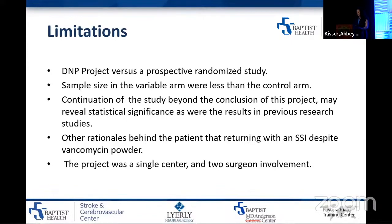Other rationales behind the patient returning with an SSI despite the vancomycin powder: we did have one patient who went to rehab and the incision had just totally opened up, and we were not notified by the rehab center that that had occurred, so that could definitely have played a role. Other things that had happened is there was a difference in terms of the post-op education. Some of the patients were coming back for their post-op evaluation, and they were told not to wash their hair for 2 weeks, and there were superficial infections that occurred at that time.